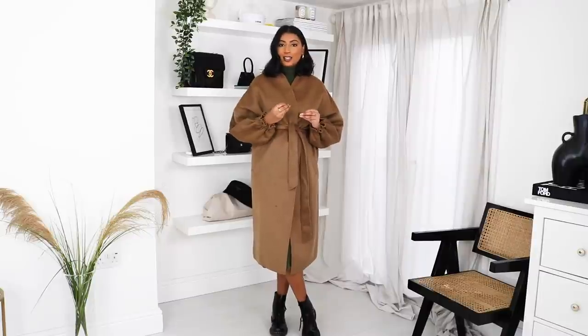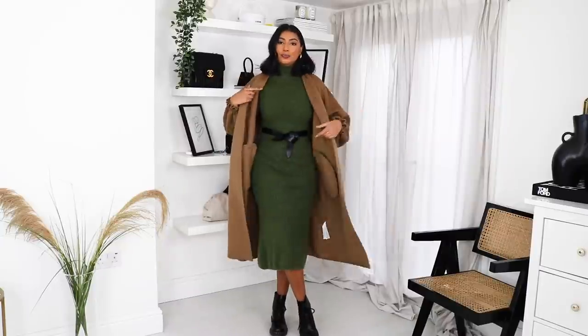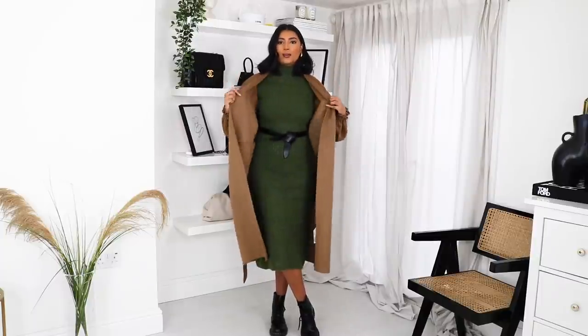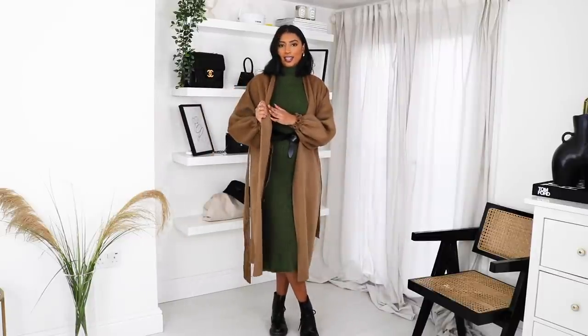It is quite thin, so if you did want to wear it in winter, you kind of need to layer up underneath. So when I wore this outfit out, I actually wore one of my maxi cardigans underneath, just to give me a little bit extra warmth. So I would recommend, if you do want to wear this in the colder months, you will need to wear thicker things underneath because it is very thin.